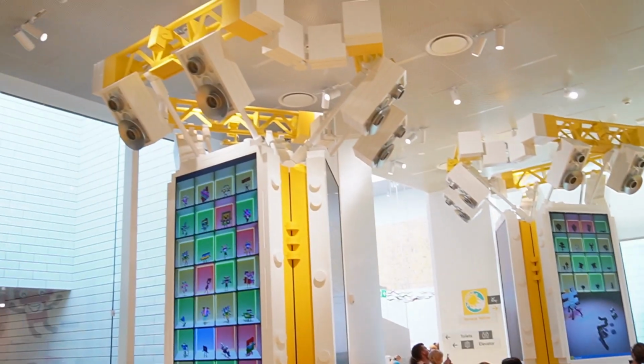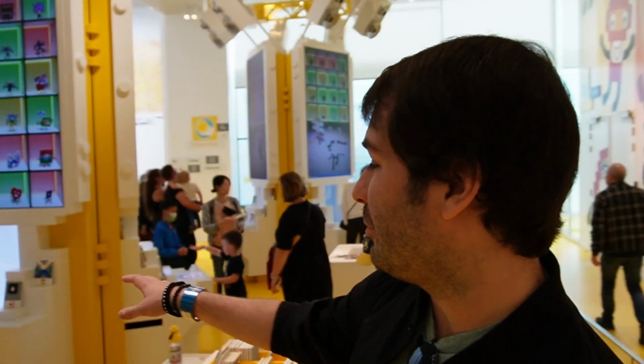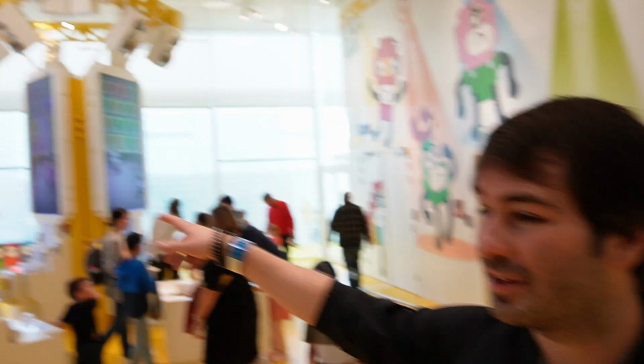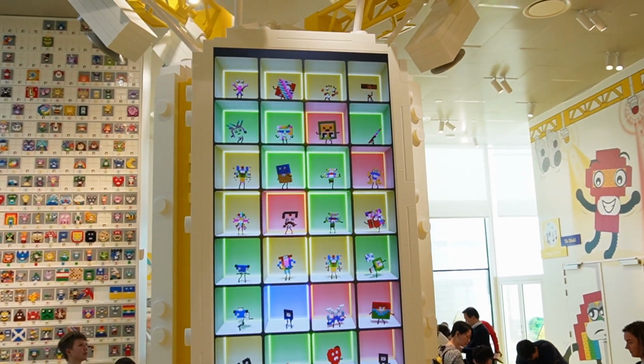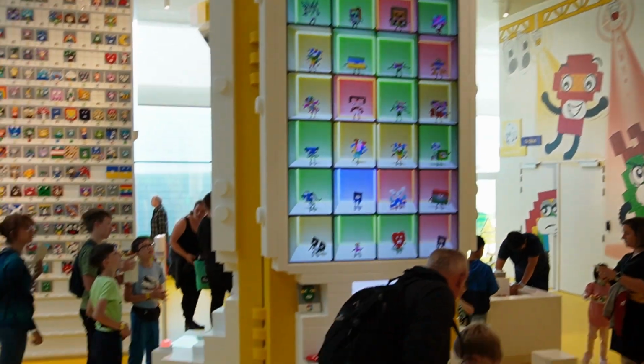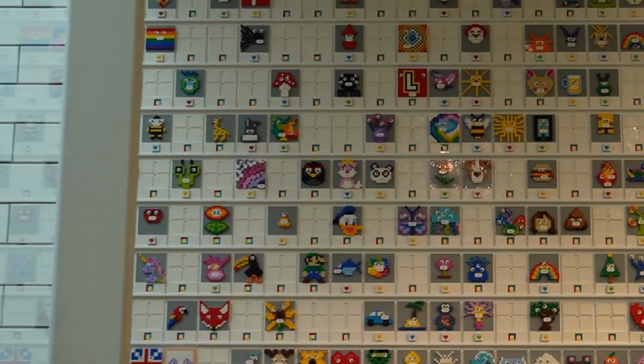All right, so this is the mood mixer section of the yellow room. And basically, you can build whatever you want, whatever feeling you're feeling. And then when you put it on the computer, it uploads it to the screen and it'll start dancing and hanging out with everybody else. I think that's quite cool that you can digitize your creations like that. And then they can live on at least for a little while up on the wall.